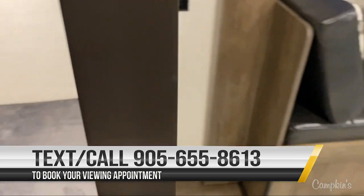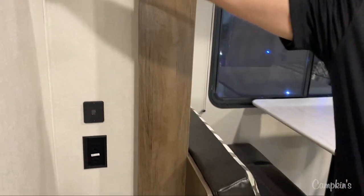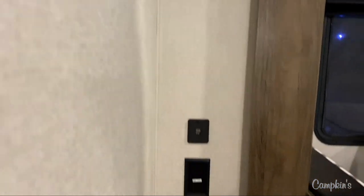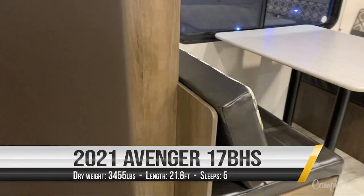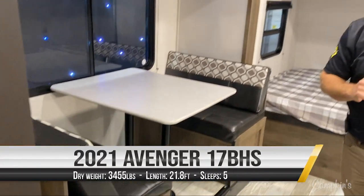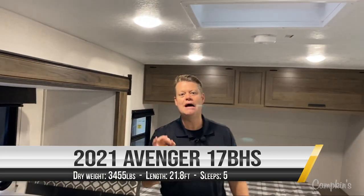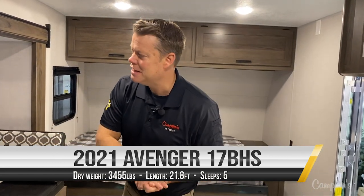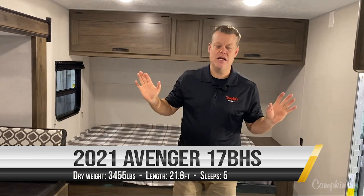There's a spot for a TV as well right here. So the TV backer tells you where the wood is to mount the TV on the wall. And then you've got plug-ins there for your television, and there's USB charging ports all over the place. So you can be charging your tablets. Even though I think you should put down the tablets and enjoy the outdoors, you can keep them charged for emergencies. And so this is the 17 BHS Avenger.